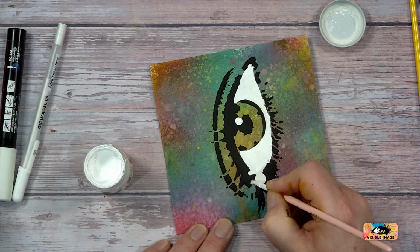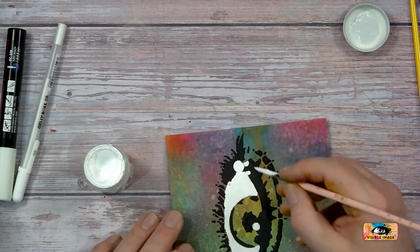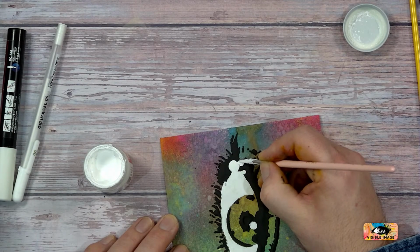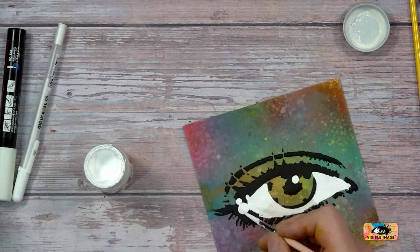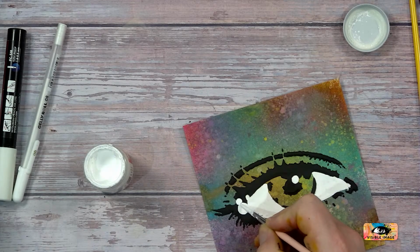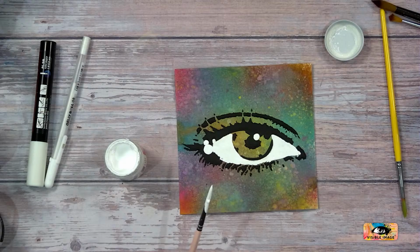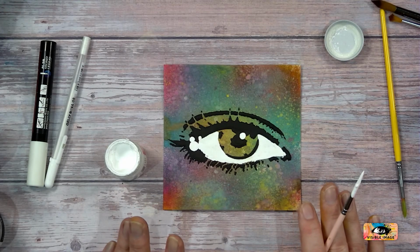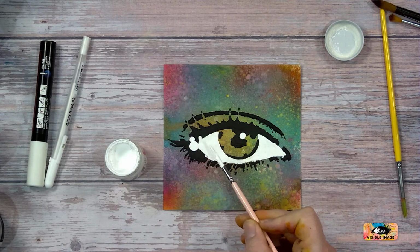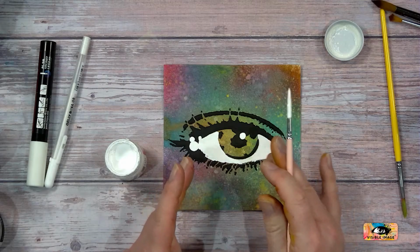Let's do this part here as well. Again, just follow that around. Most of the work is already done for you. You just got to highlight some of those areas and bring it to life. So zoom out on there just a little bit. Yeah, so you've got the idea of where it's going, and it's starting to come to life now with this eye. But when that's dry, I would go back in probably with an alcohol pen, which I'll do next.